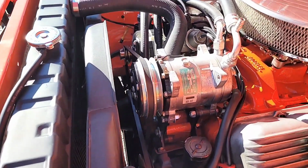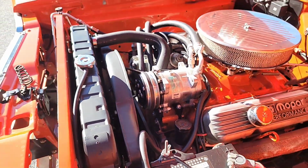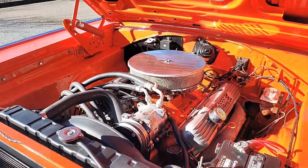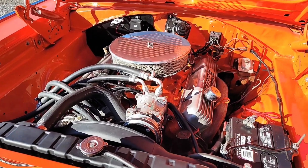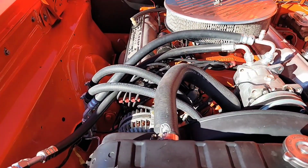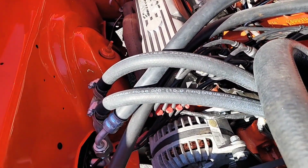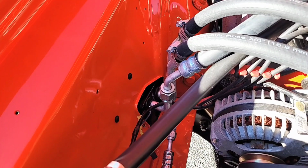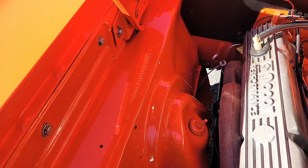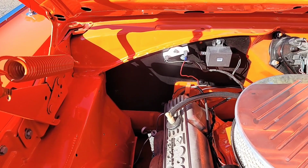And what do we see here? Yes, your eyes are not deceiving you. I know a lot of these cars were not born with AC. I'm not sure if this one was or not. I don't think so. But anyway, it's got Vintage Air now. It blows ice cold. All new hoses and lines. See, the AC was run neatly under the passenger side inner fender, so that you don't have all the lines going to the firewall. I love that too, because it cleans up the firewall pretty well.